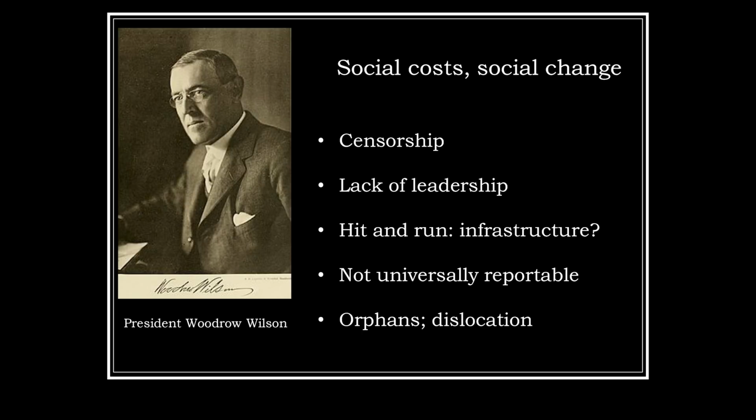We don't know the exact numbers of flu dead in 1918, 1919, because there was no common reporting structure. But in the 1920s and 1930s in the United States, we moved to a national reporting structure for medical statistics and also conducted the first ever survey of the health of Americans in the 1930s.